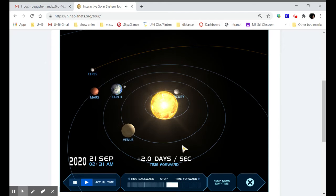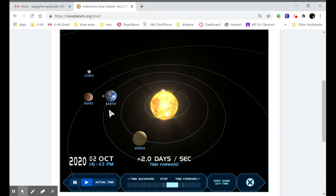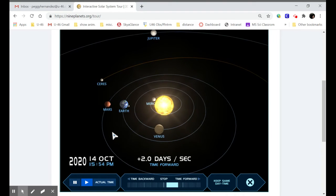I'm going to slow it down a tiny bit. The Earth rotates once every 24 hours. We're doing a full 24 hours every couple moments. But if you want, you can go farther away.